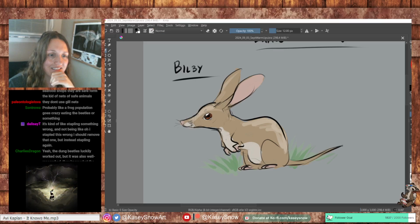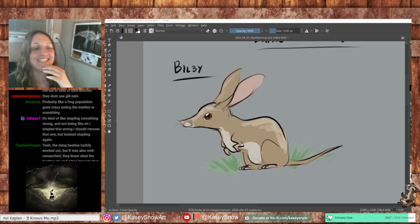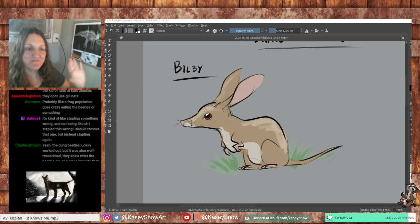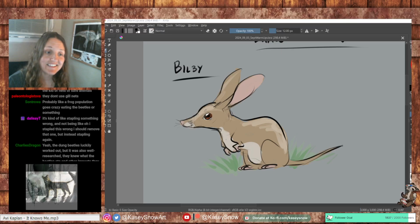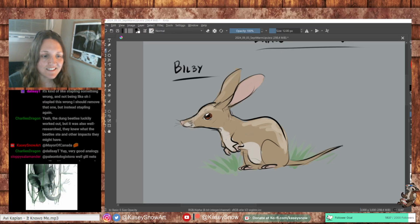That's okay. Yeah, okay, perfect. This dude carrying the chair always makes me smile. I just can't see his picture. He's trying so hard to be serious, right? While he's carrying that chair. Yeah, it's kind of like stapling something wrong and not going, oh, I stapled it wrong, I should move that one. Yeah, exactly, Dally, exactly. It's like you're just making the problem worse in some ways, I think.